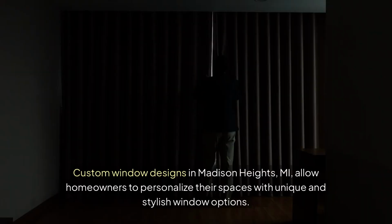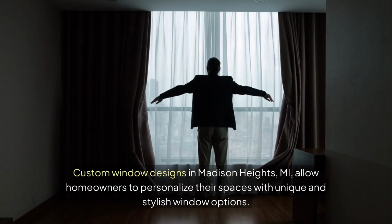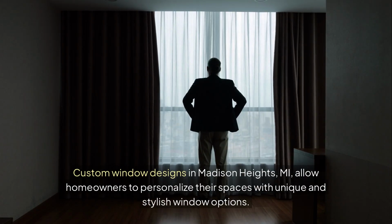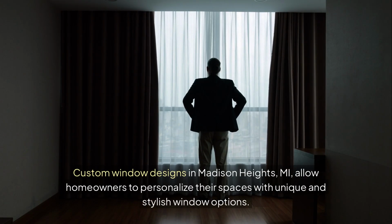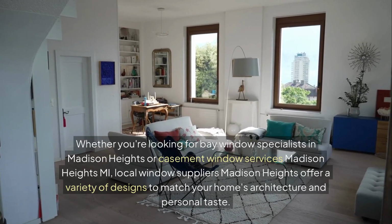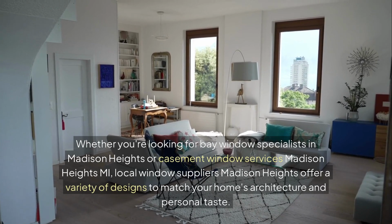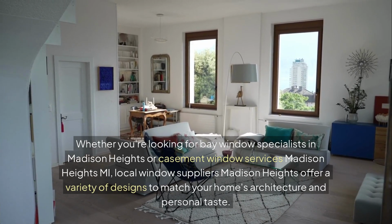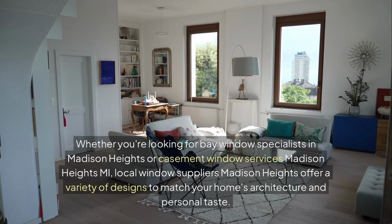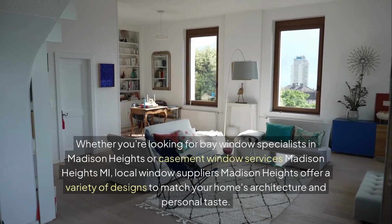greener future. Custom window designs in Madison Heights MI allow homeowners to personalize their spaces with unique and stylish window options. Whether you're looking for bay window specialists in Madison Heights or casement window services Madison Heights MI, local window suppliers Madison Heights offer a variety of designs to match your home's architecture and personal taste.